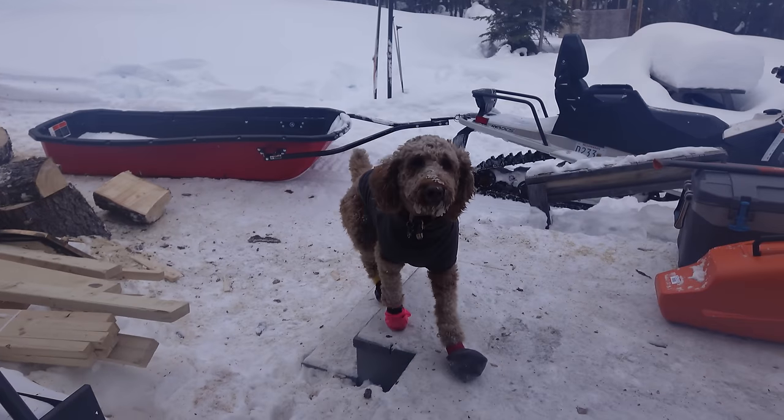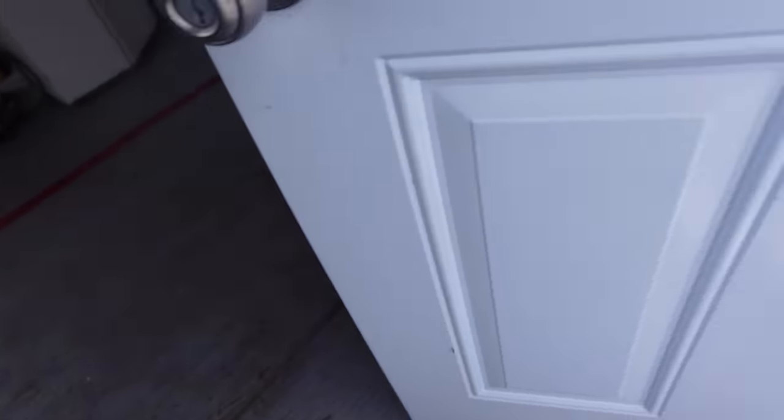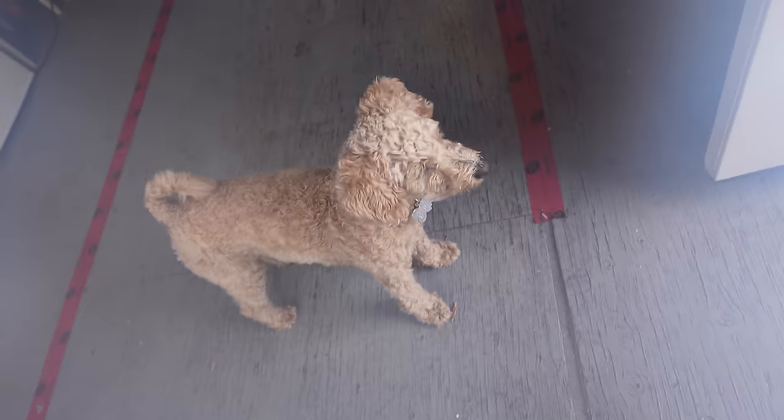Okay. Look at this big wood you got. Did you pee? So this is Stampa, and he's Carrie's dog, and he's really good friends with Puffy.